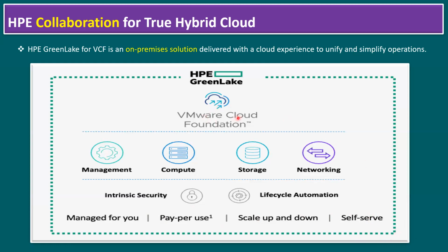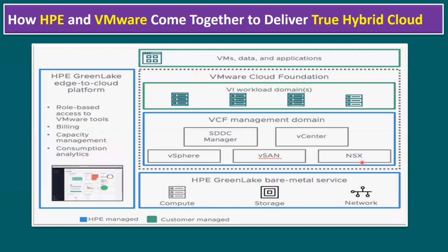Within that solution, within VCF, as we know, the main key components are compute with vSphere, storage with vSAN, networking with NSX, and management, which means the Aria suite. It also has intrinsic security and provides lifecycle automation. That means it covers all the data operations, updates, and upgrades. All this comes within the HPE GreenLake on-premises solution. Whatever products we discussed, let me show you in the following slide.